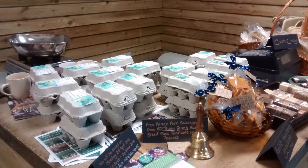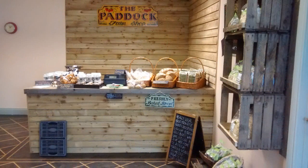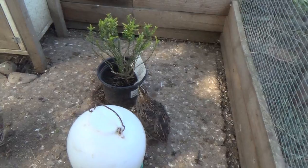But we found a farm shop up in a village called High Spen, which is about 4 or 5 kilometres away from where we live. And they take the eggs and they sell them. So it's called the Paddock. So if you're in High Spen, hop into there, and it sells all sorts of great foods as well.